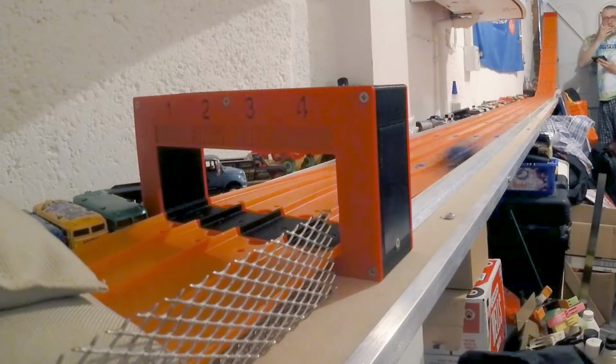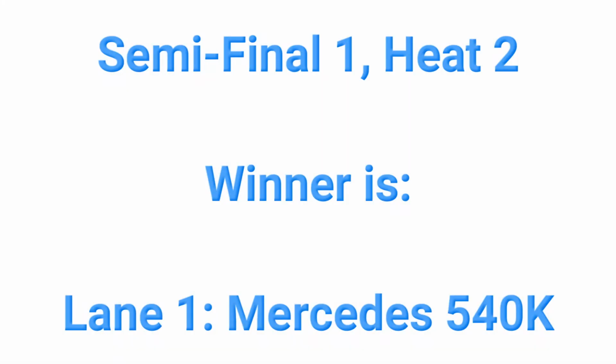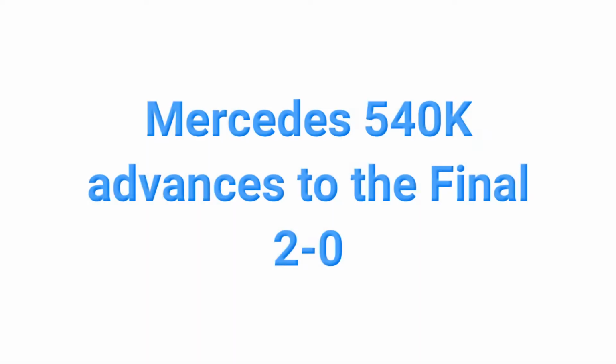Anyway, here we go. And that there is a straight win for the Mercedes 540k in lane 1, which will now progress through to the final. You will see the Plymouth in the 3rd place playoffs. There we are, 2-0 victory for the Mercedes.